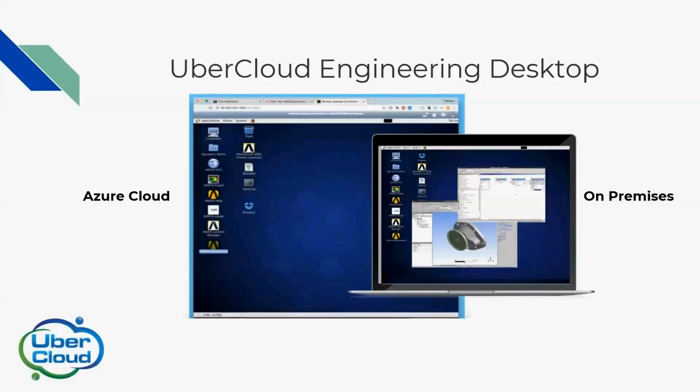The look and feel is really, as I already mentioned, this is the Azure Cloud look and feel here, and this is the on-premise look and feel on your workstation, for example, that you are used to work with for many years already. And engineers have told us, please don't change anything. We want to have the same look and feel and no learning needed at our fingertips. That's how we implement it then.